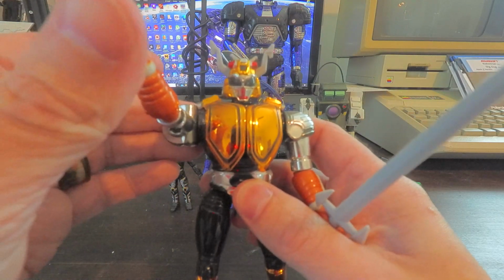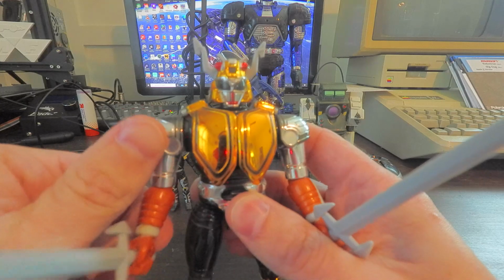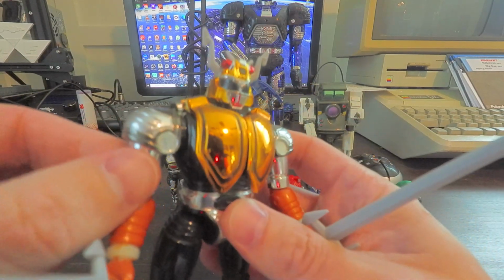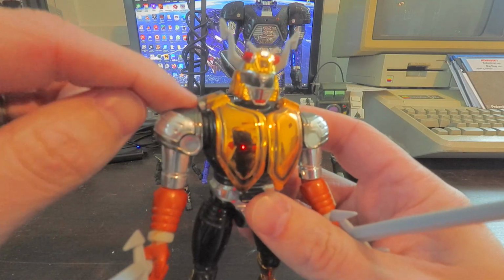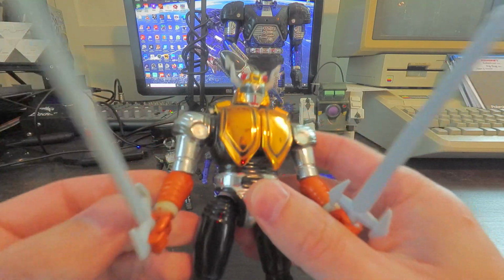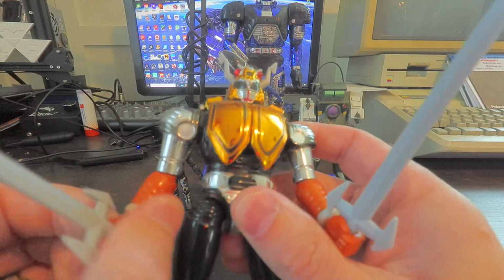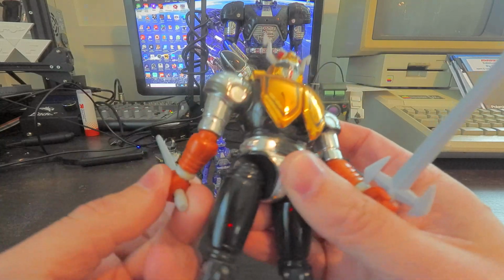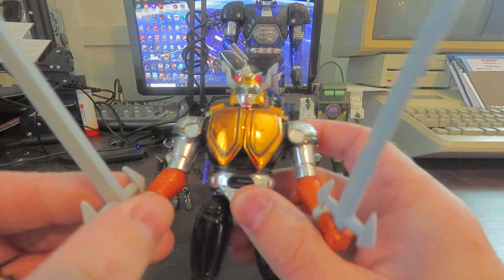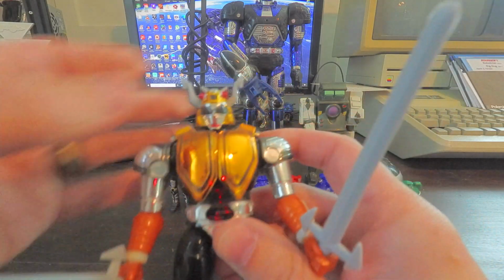Posability, the arm does go 360, but ooh, you're going to get some paint rub there on the rim, and you can see a little bit on the edge, both on the shoulder here and on the actual pauldron, where the chrome is kind of worn off. And then the elbow rotates technically 360, but then the hand doesn't. So that's your hand movement there.